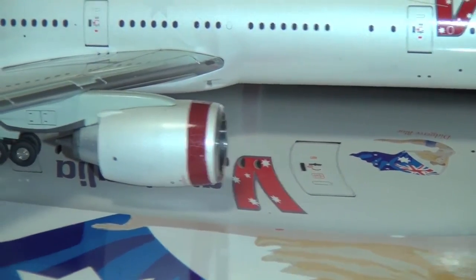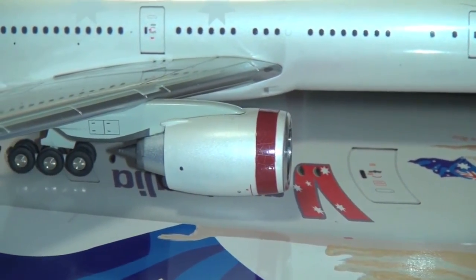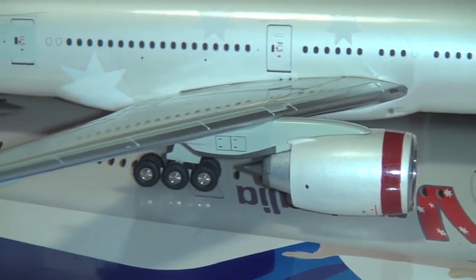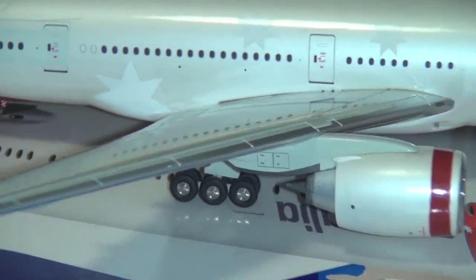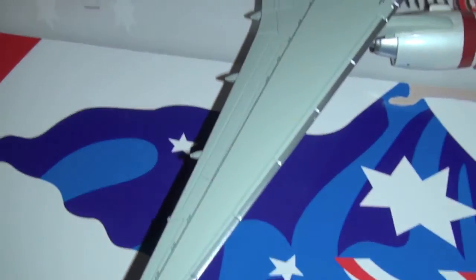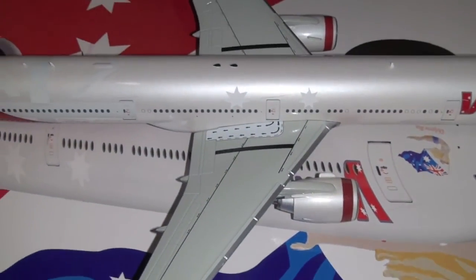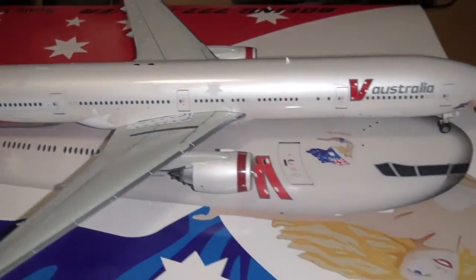The right side, G90-115B engine with the cowling and the nacelle. Beautiful recreation. Like, the detail on the wing is amazing. You can see all the outlines for the flaps and the slats. The emergency exit decals, which are all pretty much perfectly recreated.